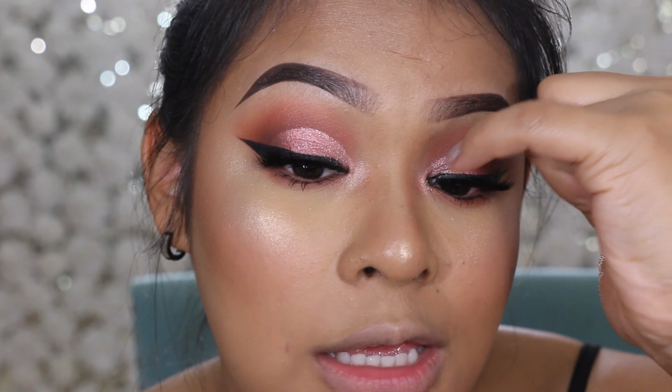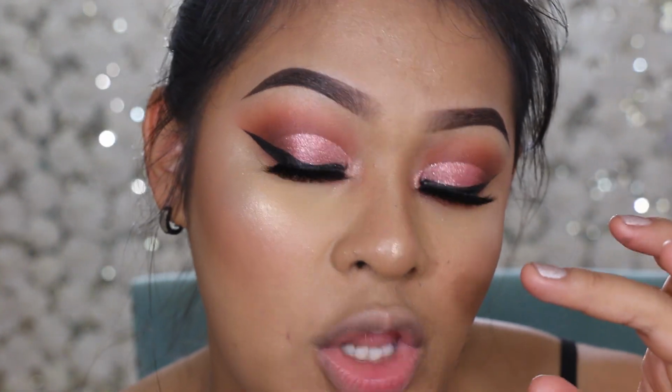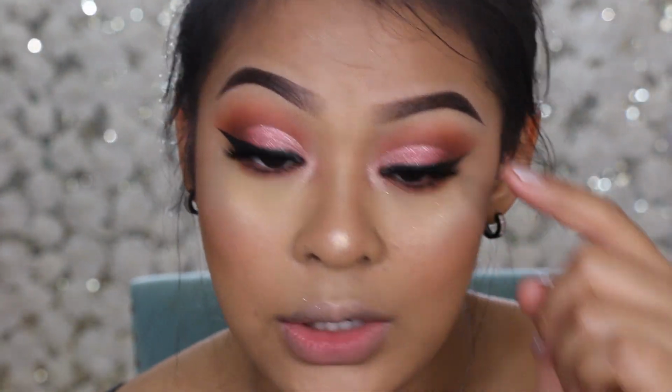So right now I can see that it's kind of creased around my inner corner on both sides, and also it's kind of transferred onto my liner a little bit, so I have to keep going and repeat my eyeliner to cover. But overall it's not that bad. It's not much fallout, or it's not falling on my lashes or anything. I don't see that yet.